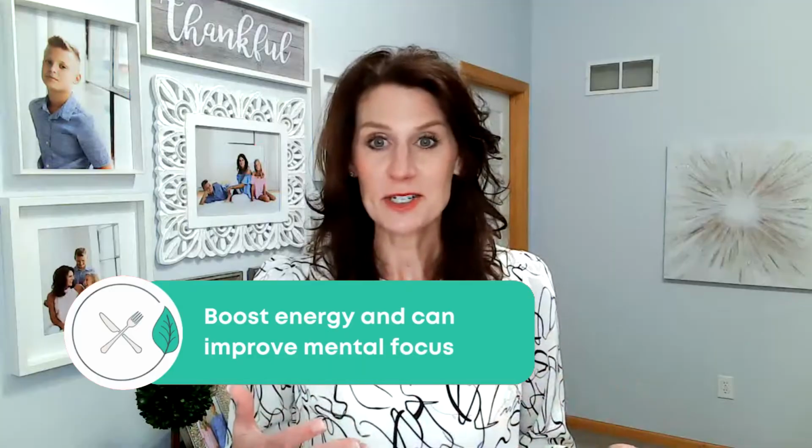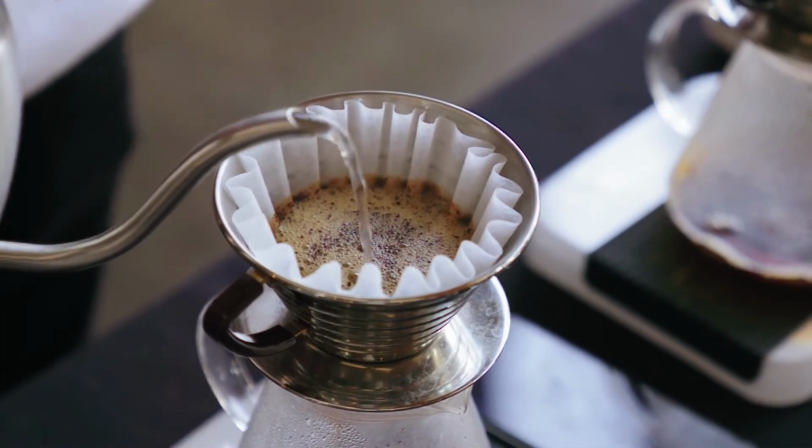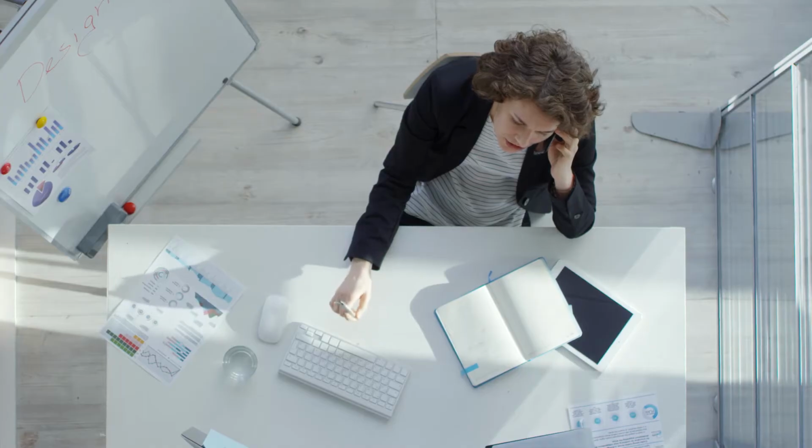Number 2 on our list is that yerba mate boosts energy and can improve mental focus. With each cup of yerba mate, you get roughly about 85 milligrams of caffeine, and that will help boost up your energy level. I mean, isn't that why we drink it in the morning or in the early afternoon if we need an extra boost? Also, yerba mate can increase your mental focus. So if you're struggling in the afternoon, grab a cup of yerba mate and you might be able to focus better on that work.